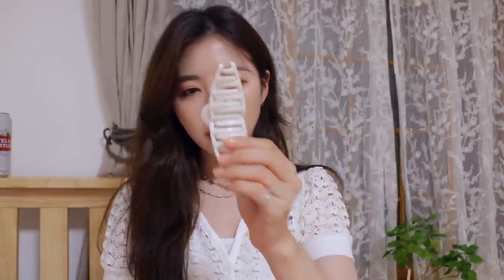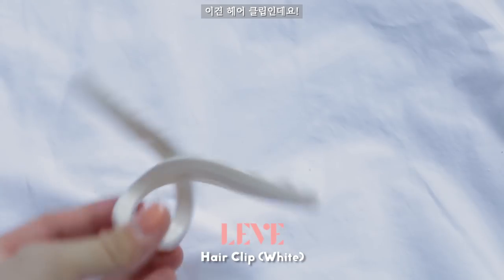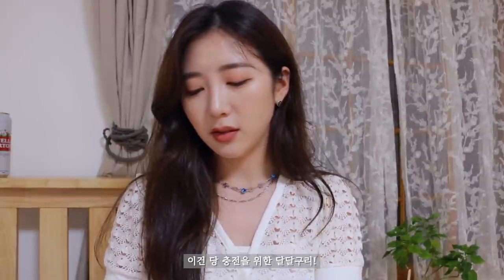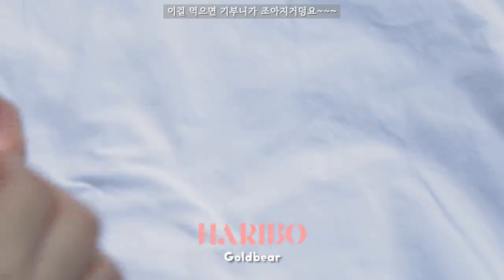Next is this little hair clip. I either carry a hair clip or a scrunchie. Yeah, and a little pack of sweets so I can keep myself in a better mood.